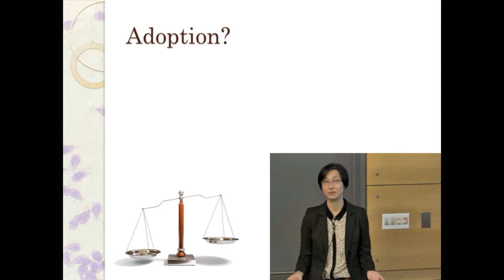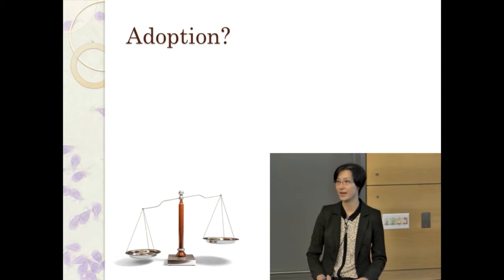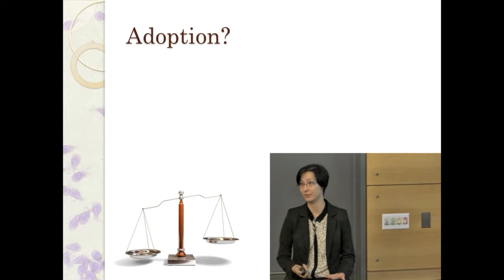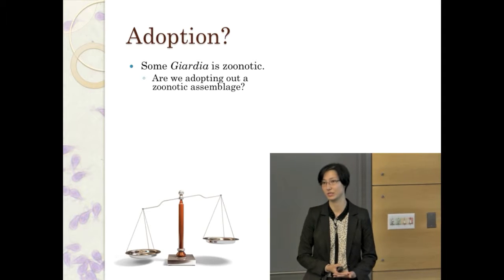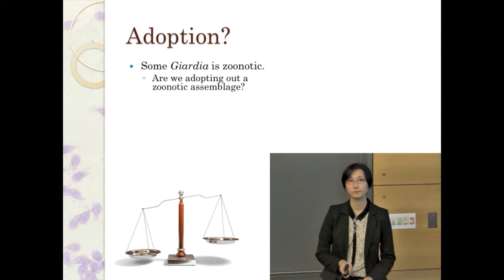So now we have to think about adoption. If we have an animal, we've treated it for Giardia, it's come back, it's healthy, but it's still SNP positive. What do we do? So we need to weigh the pros and cons and how we're going to tackle this adoption. So, of course, always in the back of the mind, we're thinking we're adopting out an animal that has a potentially zoonotic disease. And what does this mean for our adopters?